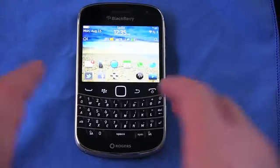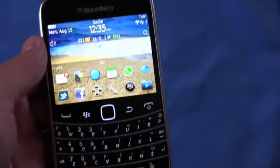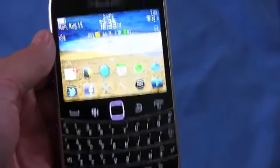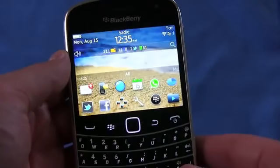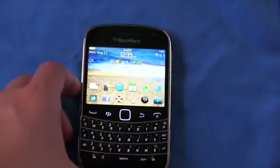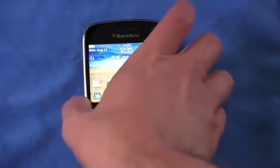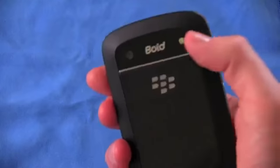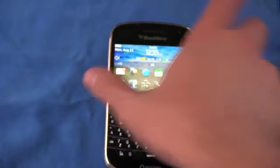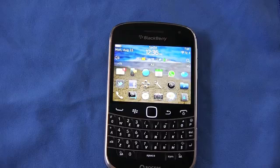Alright, so let me remind you of the specs here of the Bold 9900. First, it's got the largest screen on a Blackberry with a keyboard with a non-sliding form factor, a 2.8-inch diagonal screen with a resolution of 640 by 480, a 1.2 gigahertz Qualcomm Snapdragon processor, 768 megabytes of RAM, and a 5 megapixel camera on the back with LED flash but no autofocus. We'll talk about that in a minute. It's got a 1,230 milliamp hour battery and NFC technology, which stands for Near Field Communication. It's a way to transmit data.